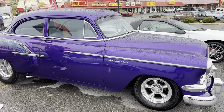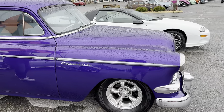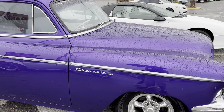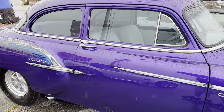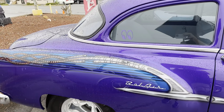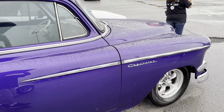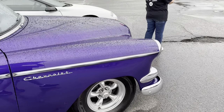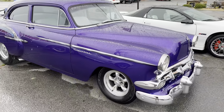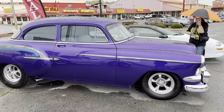And looking at it, you don't notice it that much, but when you get up a little closer, you can see all the chrome is actually airbrushed on there. It's not actually chrome on this vehicle. So somebody put a lot of work and effort into this, and they did a good job. The outcome on it is great. And my wife said this is one of her favorites that she saw so far.